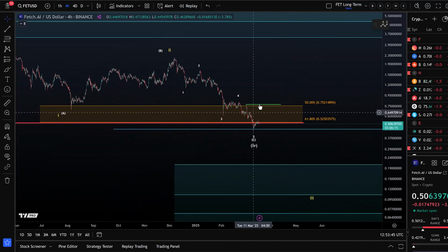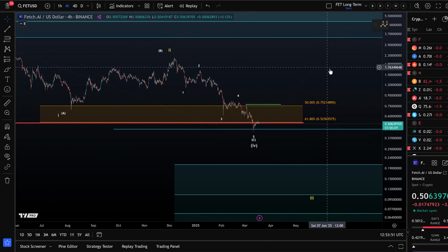But first of all, we need a reversal confirmation here. This correction has lasted a year. I think a bounce at least is due, but so far it's not visible. But I'll stay close to that.